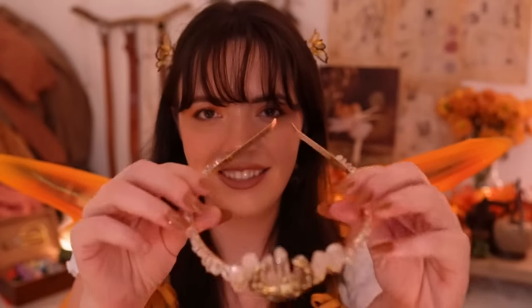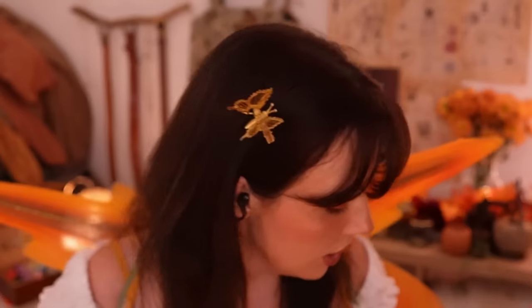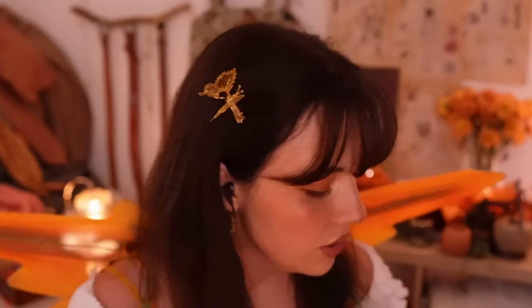Did you already get your wings? Design your wings? Okay, well, here's just an idea. And you wear it like this. With that, I also have, you said you were interested in the antlers, but also maybe a floral crown. Okay, well, I have a happy medium. Look at this.